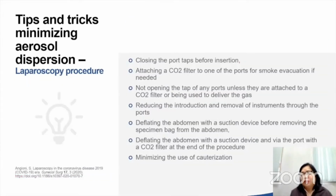During laparoscopy, what we recommend is to close the port taps before insertion and attach the CO2 filter to one of the ports for smoke evacuation. But then, as much as possible, you want to minimize the use of cauterization so you don't produce too much smoke. We advise not to open any of the taps of any ports unless they're attached to the filter or being used to deliver the gas. Also, reduce introduction and removal of ports.